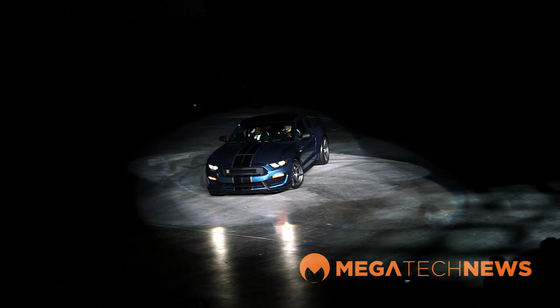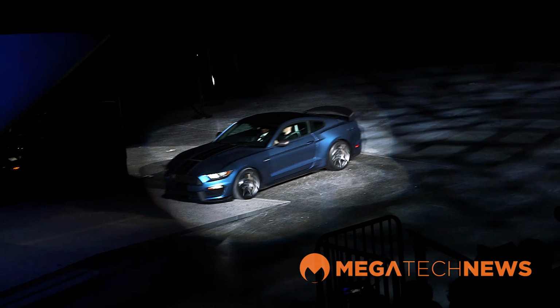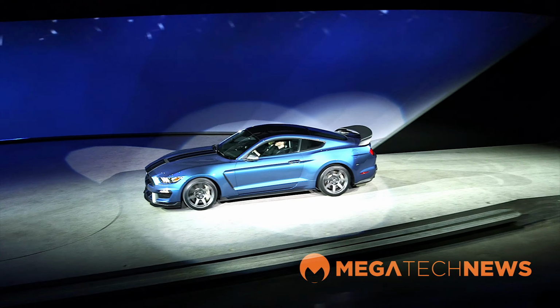So these lightweight wheels will be shod in Michelin's top-of-the-line Pilot Sport Cup 2 high-performance tires, with both a rubber compound and a construction that were engineered uniquely for the Shelby GT350R.